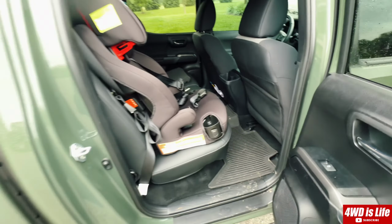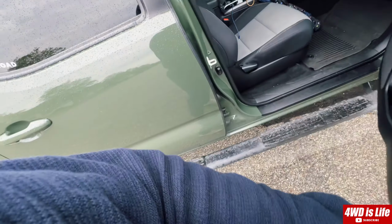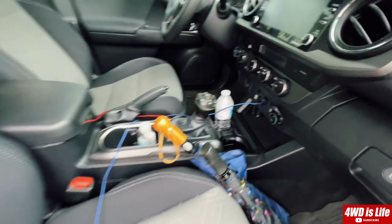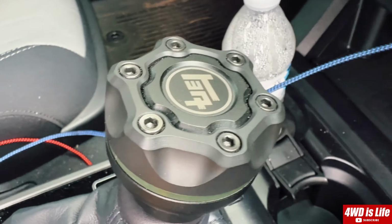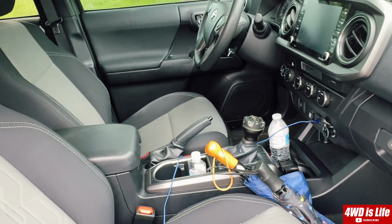This is my son's car seat, and that's my passenger seat. Shout out to Tinker's Adventure, Tinker Design for the shift knob. Sick, awesome shift knob.